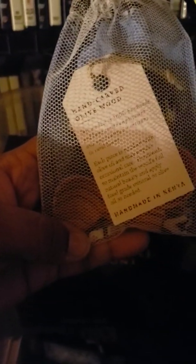Here we have some wooden tea items. I think it's tea anyway, because it's spoons. So I'm gonna put spoons there. I have some more book stoppers that is gonna get packed with my books. But these are collectible items because you cannot buy these anywhere anymore.